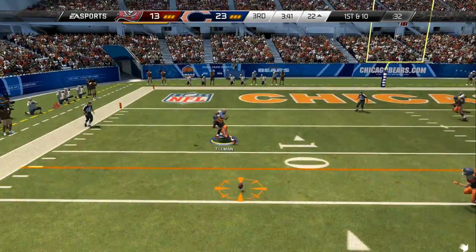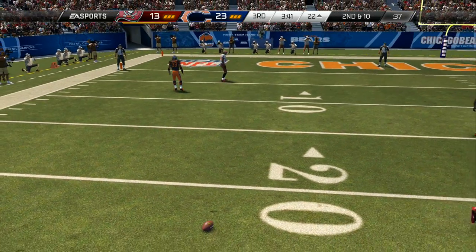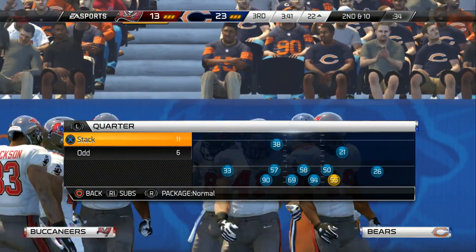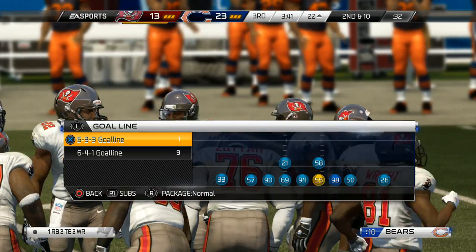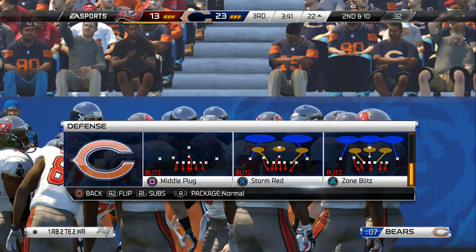Looks to his left. Had it for a moment, but the ball is knocked out incomplete. That's interesting as you watch the receiver trying to make that catch. He knew the defender was close, so he didn't put all of his heart into it. The defender made a nice hit and knocks the football out to the ground.